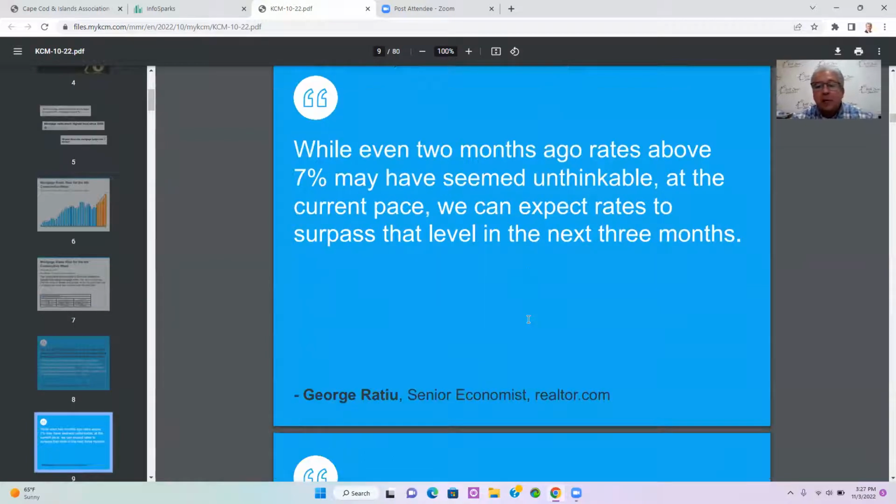While even just 2 months ago rates above 7% may have seemed unthinkable, at the current pace we can expect rates to surpass that level in the next 3 months. So what they're saying is, like I just mentioned, rates are probably going to go up. Maybe they'll hit 8, maybe 9, maybe even 10%. I was talking to someone the other day who was in the banking business for 40 years, and she said you might see it as high as 10 or 11%. Let's hope they don't get that high.